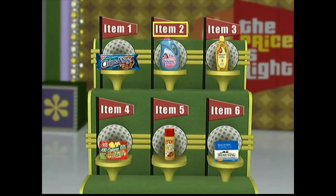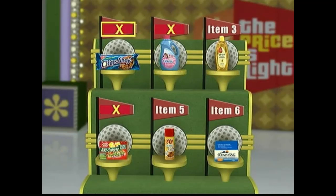All right, Rosalina, what is your least expensive to most expensive? Downy. Downy, okay. Next. Popcorn. All right, you're next. Chips Ahoy. Baby cookies. You're next. Baking spray. Shampoo or Slow Mag. Slow Mag, okay. Last is the shampoo.